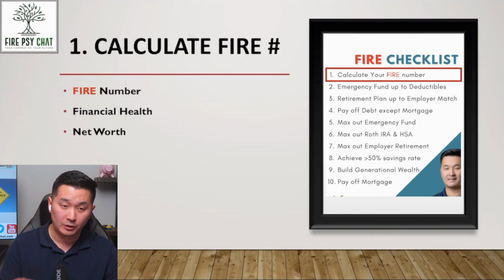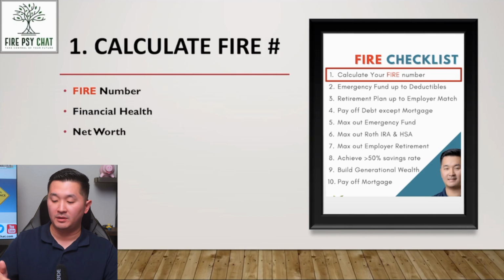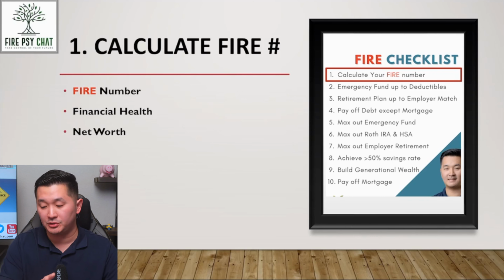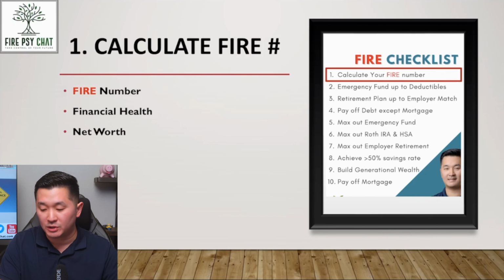Before you calculate your FIRE number, you'll need to assess your overall financial health. You can ask yourself the following self-assessment questions. How much do you need or do you have saved in your retirement, such as 401k, TSP, or IRA? What is the cash value of your pension fund, if you have any? What is your credit score?